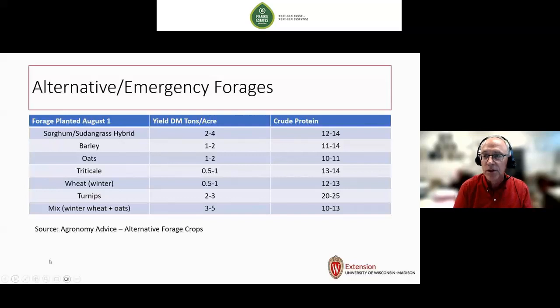You get into August 1st, corn's still okay, but some of these others produce a little bit more tons dry matter per acre. So that's where you start to look at the sorghum, Sudan grass hybrids. Some of these small grains actually don't do too bad. The barley, oats, those kind of things that you can plant, kind of cool season, get some harvest this fall yet. Turnips actually provide a pretty good protein source.